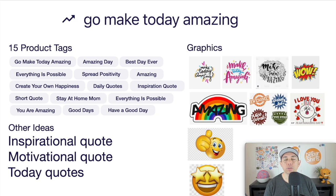You can use rainbows or a graphic if you have one where the hands are out, or a thumbs up or stars in the face. Think of those kinds of things to help your design stand out and go make today amazing. So I would think about a sticker when I make these, trying to make something that people would want to put on their laptop or water bottle. So that is your trend number 3. Go make today amazing.